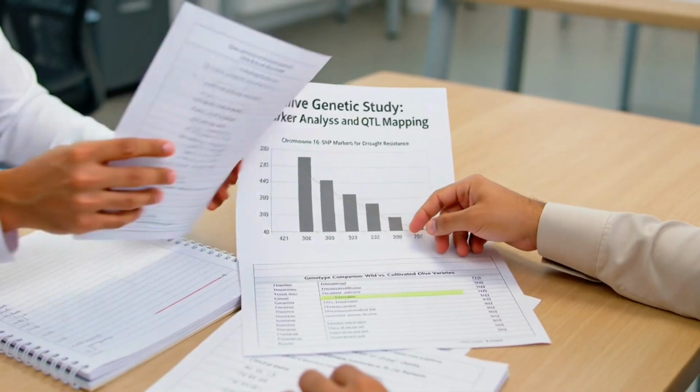The markers on chromosome 16 are promising for drought resistance. Yes, and the expression levels are consistent across samples. Exactly. This could lead to a breakthrough in cultivation. I agree. Let's prioritize these for field trials.